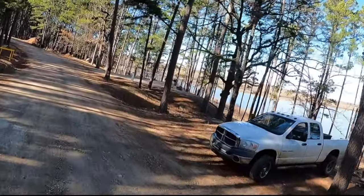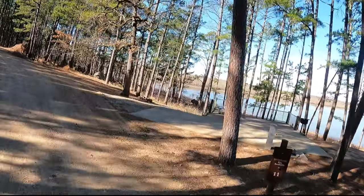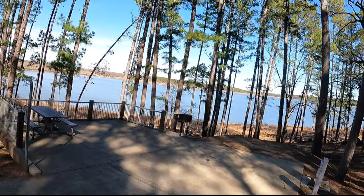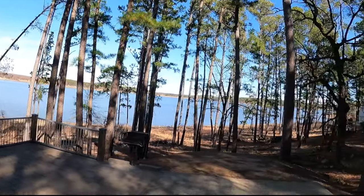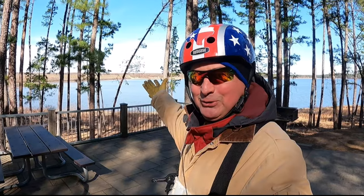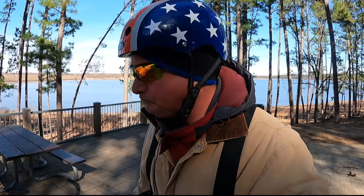That brings us to the end of our ride through McGee Creek State Park. So we're going to whip right in here and we're going to close it out, because y'all don't need to see me go back up that big hill. All right. How cool is that? Man, these rides are so much fun. I sure appreciate y'all coming along for the ride.